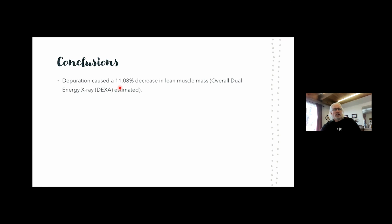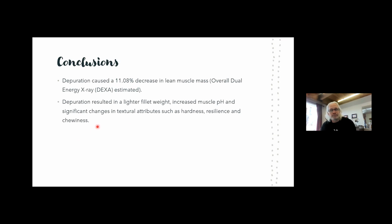From that study, a fish lost 11% of lean muscle mass by being depurated to get rid of the off flavor. And the only reason you depurate fish is to get rid of that off flavor. So that's a huge loss. So obviously you have a lighter fillet weight, increased muscle pH, significant changes in texture. So you have more firmness in that flesh, which is a good thing, resilience and chewiness.